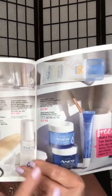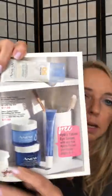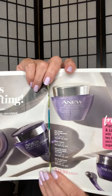And then the Hydrafusion line, you can get the eye serum with any two purchases from pages 6 through 7. So on these pages 6 through 7, any of the Hydrafusion items, the depuffing item right there, that was named top seller by Marie Claire, or top item you should have by Marie Claire, you can get the eye system for free. So let's go on. And then the new Platinum, they have the eye and lip cream with any two Platinum purchases. So you'll get an eye cream and a lip cream with any two Platinum purchases.